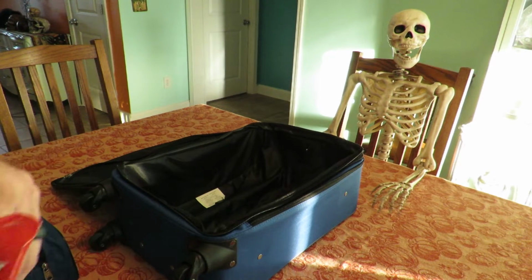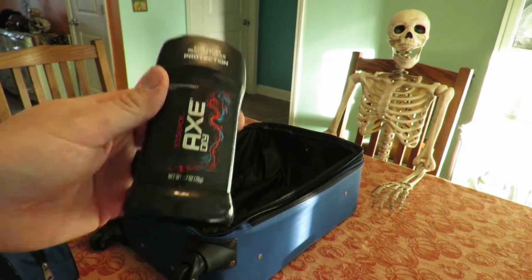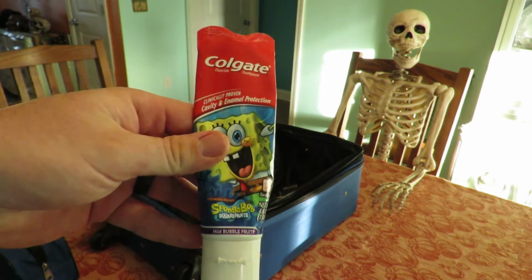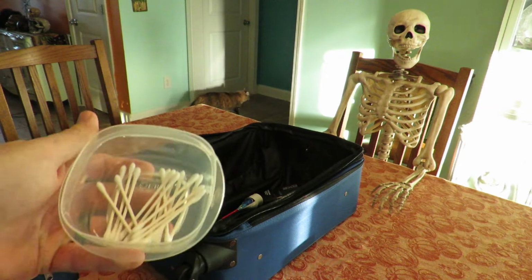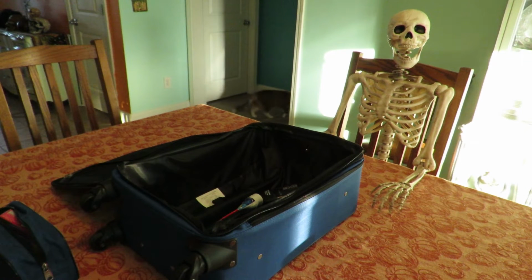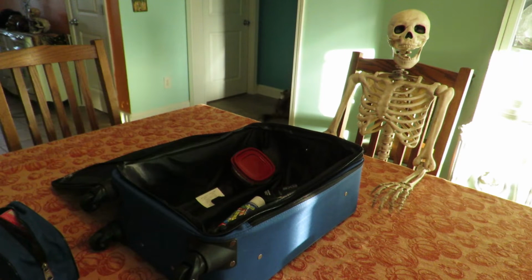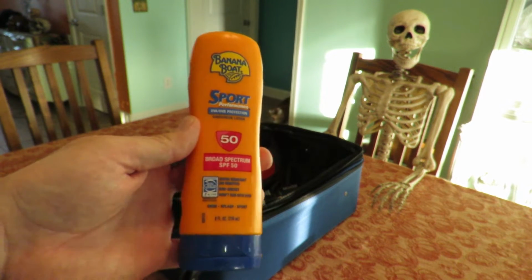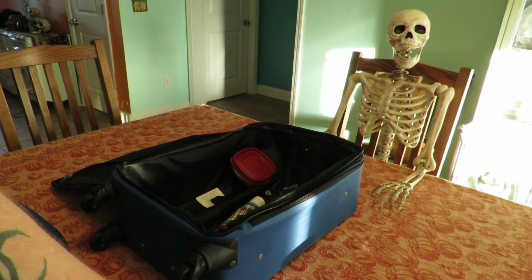Now, when you're packing for Disney, you know you gotta remember the basics, such as your deodorant, so you can be nice to everybody else at the park. Your toothpaste, because you don't want your breath stinking, and maybe some Q-tips, because they're not provided in a room, and you never know when you might need them. We keep ours in a little airtight container, but different things you need to think about packing would be sunscreen, all the sunscreen, because you're going to be in the sun the whole time.